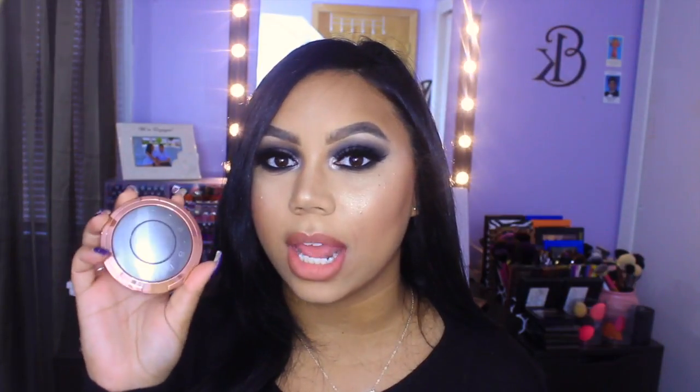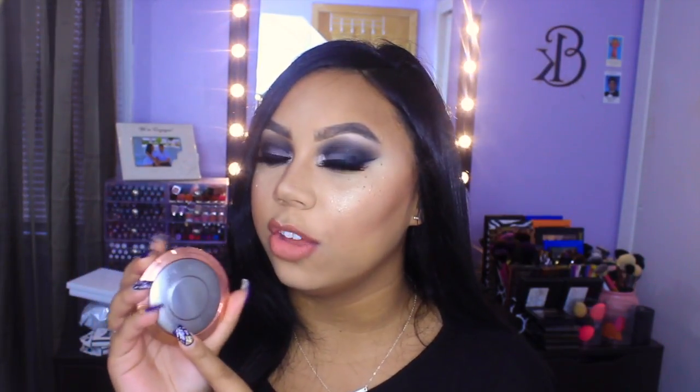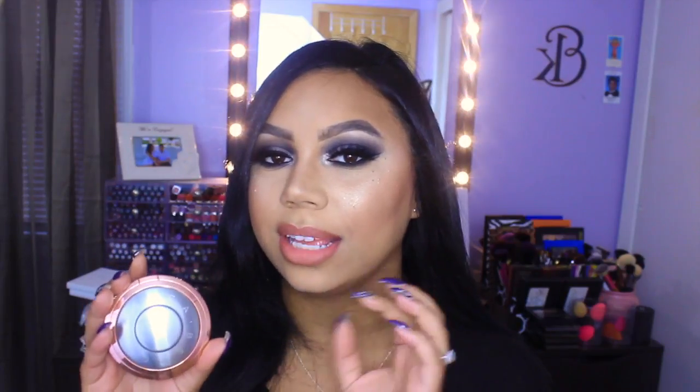Sticking with the face, I have 2 Becca products that I want to share with you guys. The first one is this Becca Shimmering Skin Perfector in Blush Copper. I don't know if it's available for individual sale like this anymore. I bought mine off Sephora a while back, and I know it is limited edition, so I don't know if it's still available by itself, but I know for sure that it is available in the Champagne Glow palette that Becca came out with. So this color right here is Blush Copper, and this is also Blush Copper.